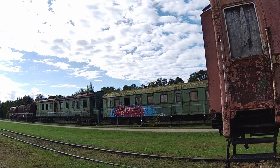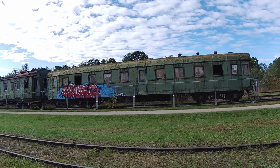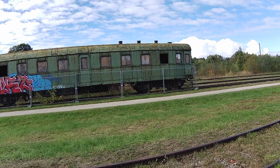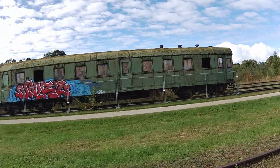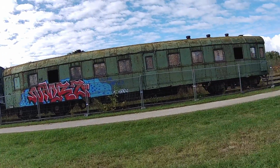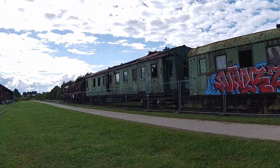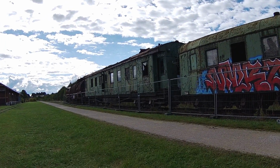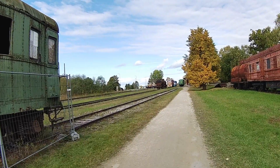Sometimes with buildings and old industrial sites, old rusting engines, trains, and I suppose cars as well. However tragic it can seem, they can also appear rather interesting to some of us at least.